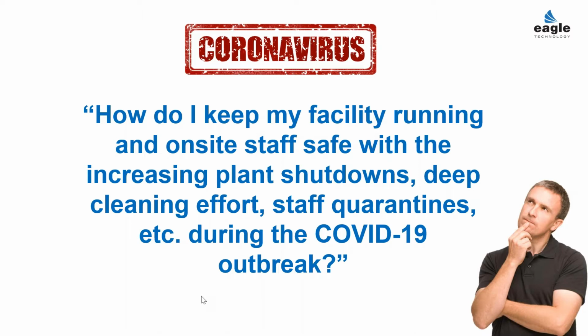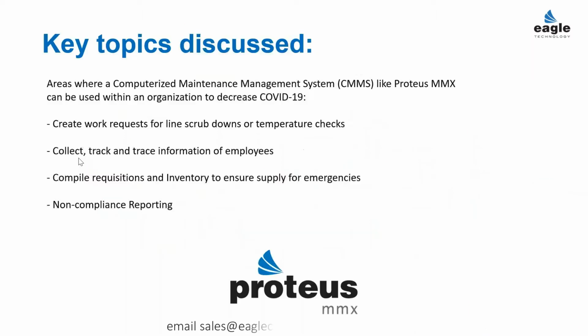We're sort of sick, maybe at this point, of hearing about the coronavirus, and your facility may or may not be running. You may not have staff on site at this point in time, but if you do, I'm sure you're focusing on deep cleaning efforts, and how you can separate staff and still keep functional during the COVID-19 outbreak. And that's not an easy proposition. Every company is going to be addressing this slightly differently.